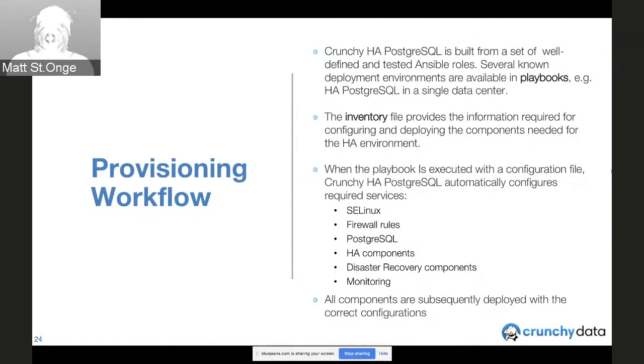So, for instance, the firewall rules. How you want to make sure people can actually connect to your instances, but you don't want to necessarily open up more ports than you need. The various HA components, the disaster recovery components, and of course Postgres itself. Everything gets deployed with the correct configuration. And that's part of the magic of using Ansible as well, is that you can create these consistent, uniform environments.